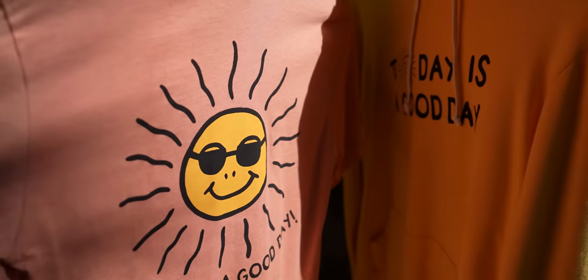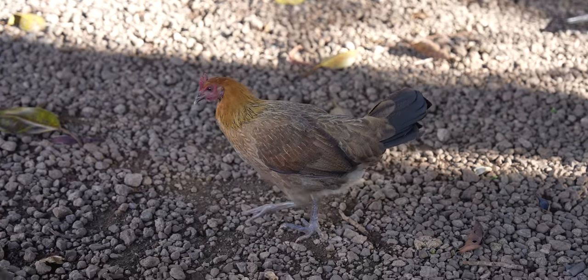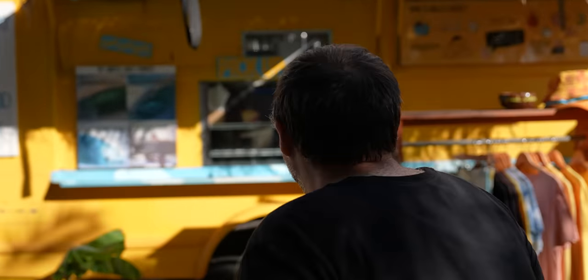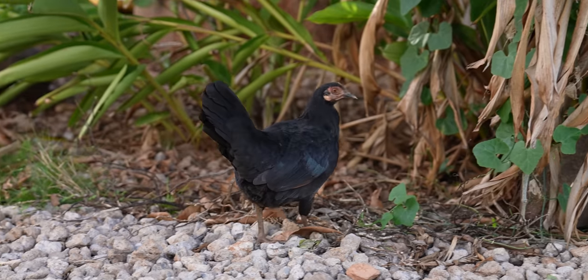I should also mention they have some cute merch, and there's also chickens everywhere, and their signs say don't feed the chickens. Oh, that's mine. That's you. I don't have any food for you, but I like your coloring.